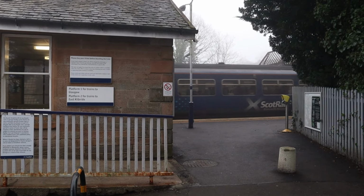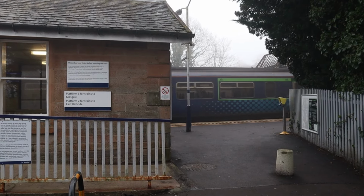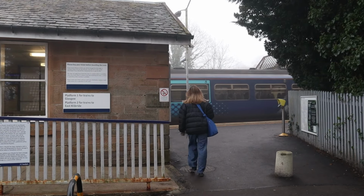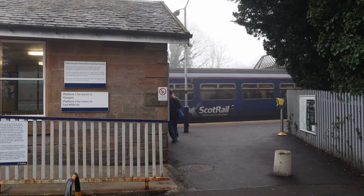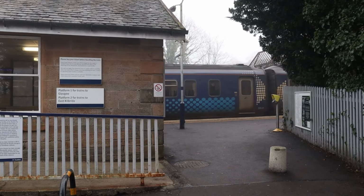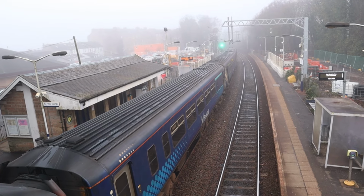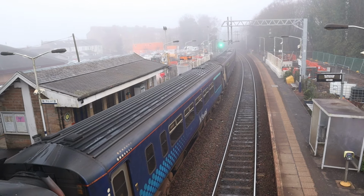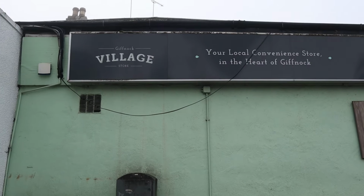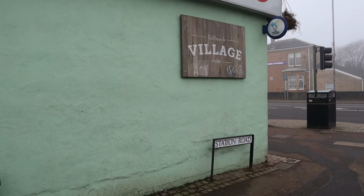Here we are. God, it's busy. I love 156s. So there's going to be a bus service for 4 months, and I don't know how they're going to cope because the trains are very busy, including a significant number of school children. It always amuses me that Giffnock styles itself as a village when it's really just a suburb of Glasgow.